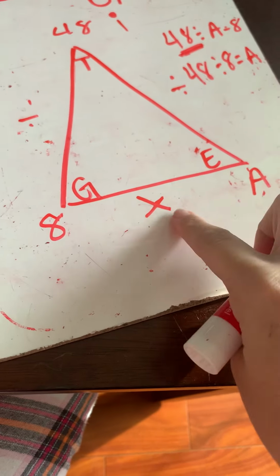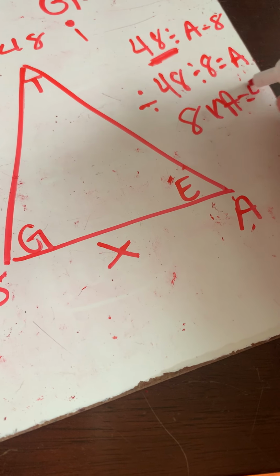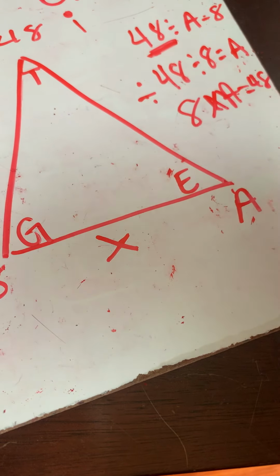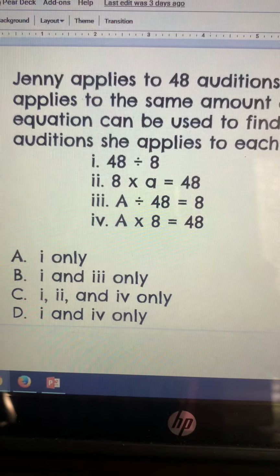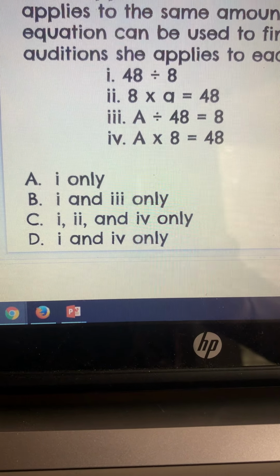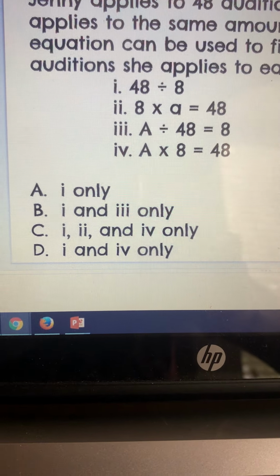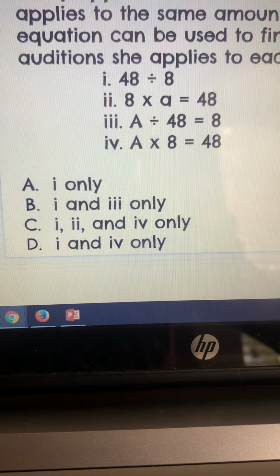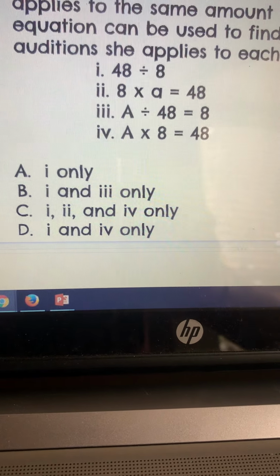8 times A equals 48. 8 times 8 equals 48. Oh, perfect. Answer choice 2 gives me that. And do I see any answer choices that have that? I do. C. And C only has one other thing that goes with it. It's the only one that's got 2. And it's got one more.